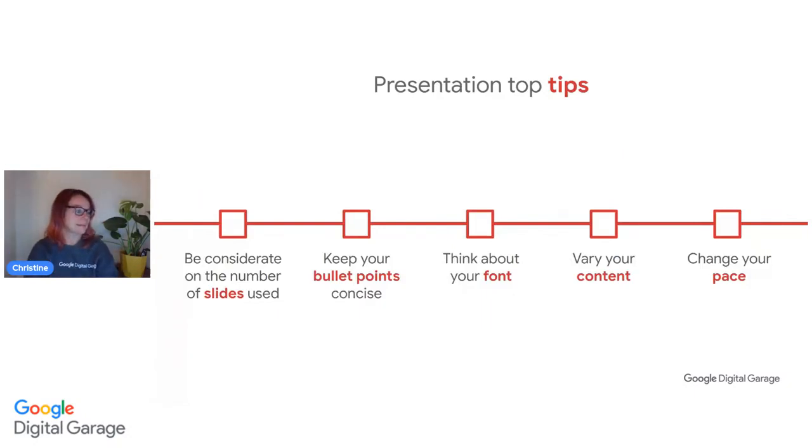Okay. So as well as that, think about the number of slides. There's no magic number of slides in a presentation. It all depends on the kind of content you're delivering, but try not to have more than one presentation slide per minute. Maybe even one slide per 2 minutes. So if I was doing a 15-minute presentation, having 15 slides in it will be right on the border of too many.